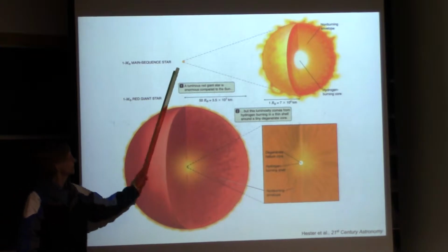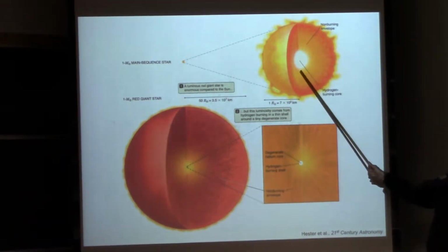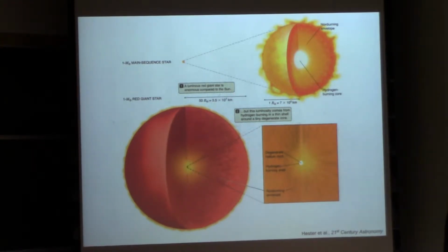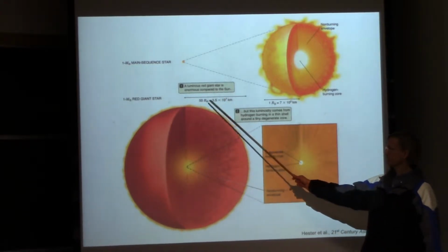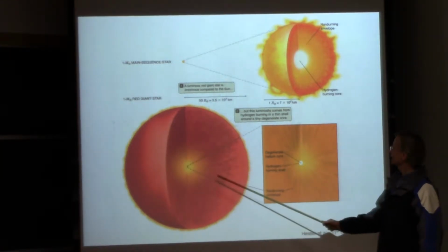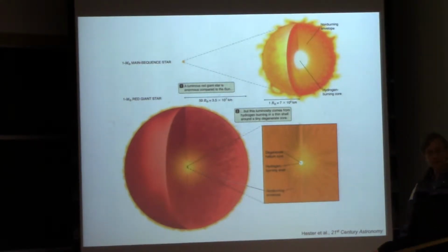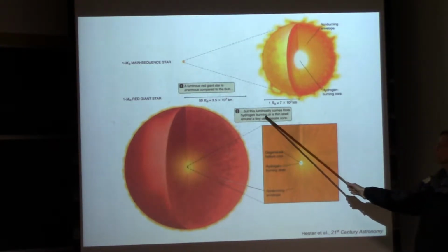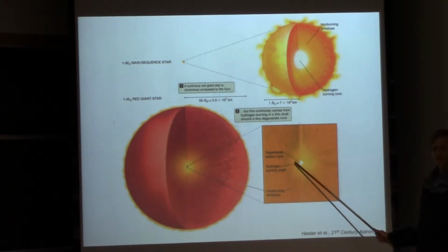So here's a zoom in to the sun today. You got the hydrogen core taking up about 25% or so of the radius, and then there's the envelope surrounding that. When the sun becomes a red giant, it'll be at its maximum, something like 50 times its current radius. And the luminosity will reach up to about 2,000 times what it is now, but all that luminosity will be coming from hydrogen fusion in a thin shell surrounding a tiny degenerate helium core.